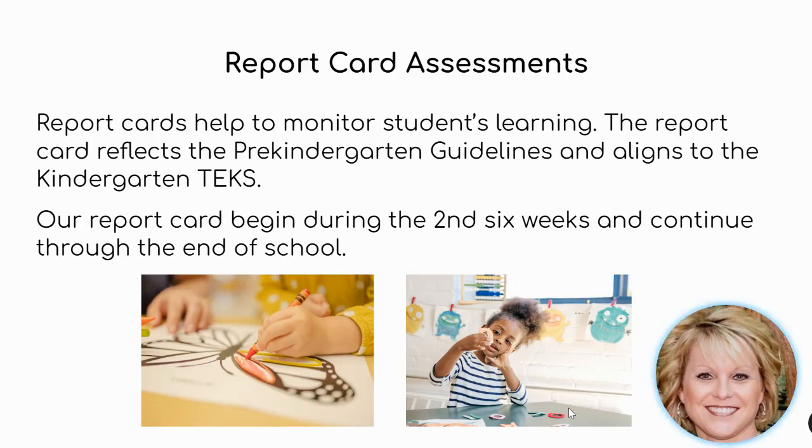Our report card assessments begin in the second six weeks of school and continue through the end of school. Our report cards help to monitor students' learning, and the report card reflects the pre-kindergarten guidelines and is also aligned to our kindergarten TEKS.